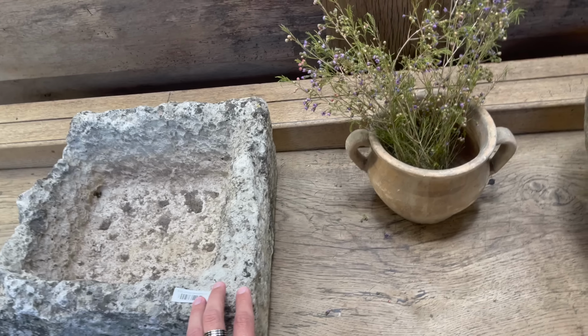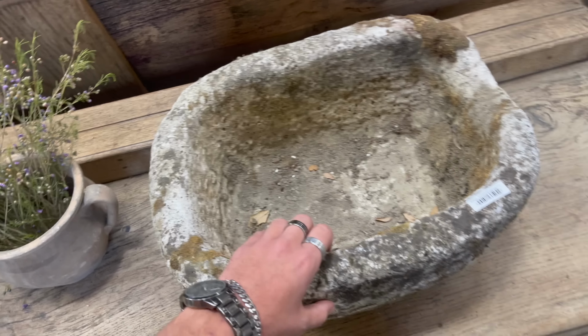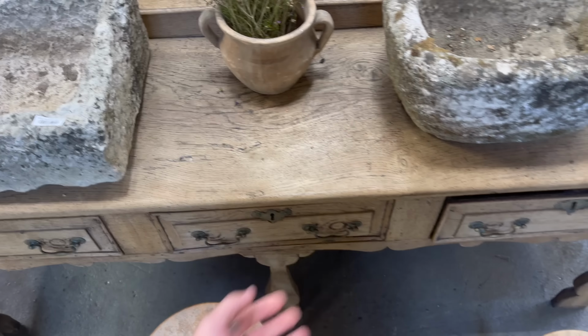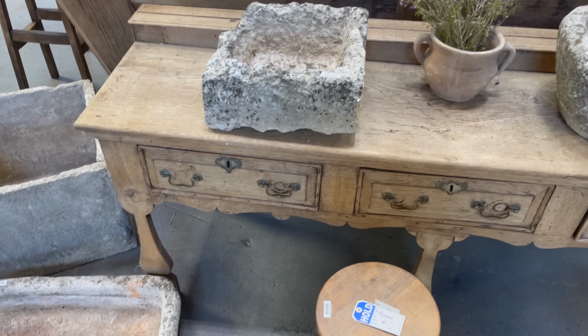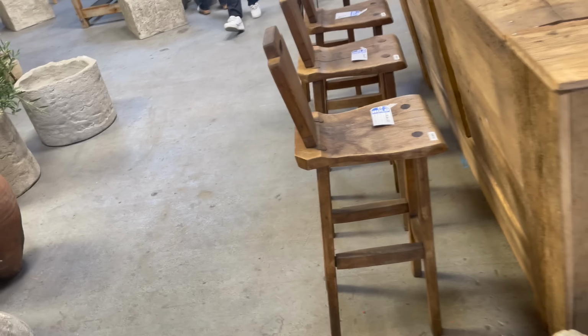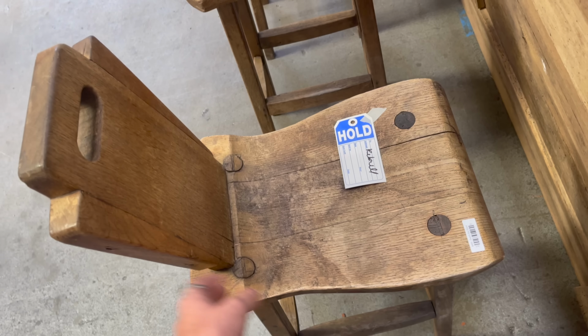And they put these two little limestone sinks, almost that kind of look. This is for like a bathroom vanity. You can turn this into a sink. That would be sick. Whoever buys that should do that. Oh, and look at these chairs. Look at these bar stools. These are $495, so $500 each.